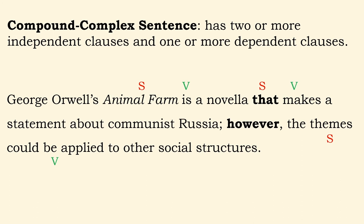George Orwell's Animal Farm is a novella. That is an independent clause. It makes sense on its own. That makes a statement about communist Russia. That is a dependent clause. However, the themes could be applied to other social structures. So that's an independent clause because I've tacked that "however" on the beginning as a connector. So I'm going to ignore that as I look at the subject-verb pairs within that part of the sentence. And I see that the themes could be applied to other social structures. That is a complete, or independent, thought.